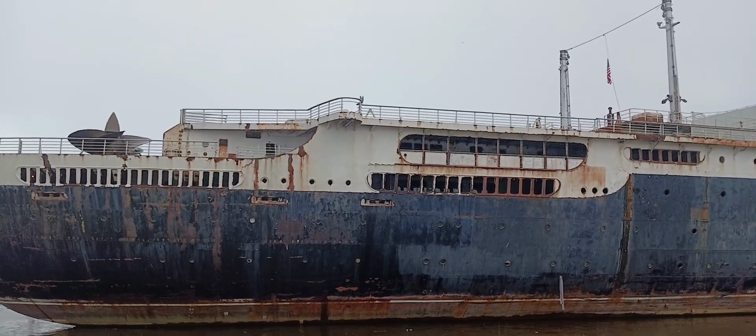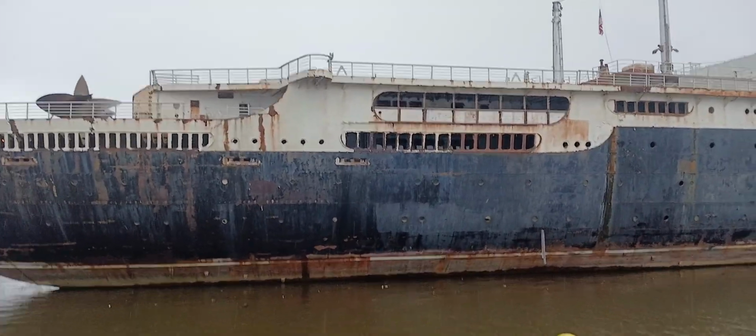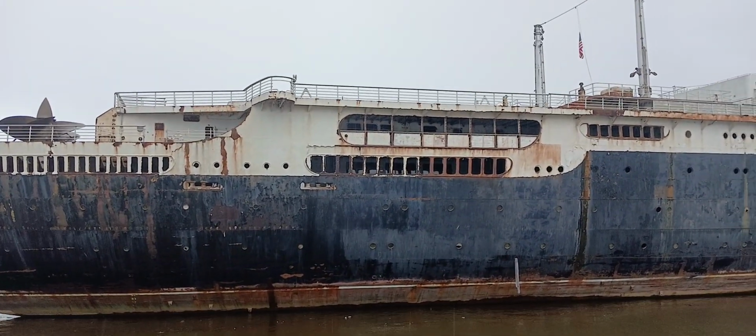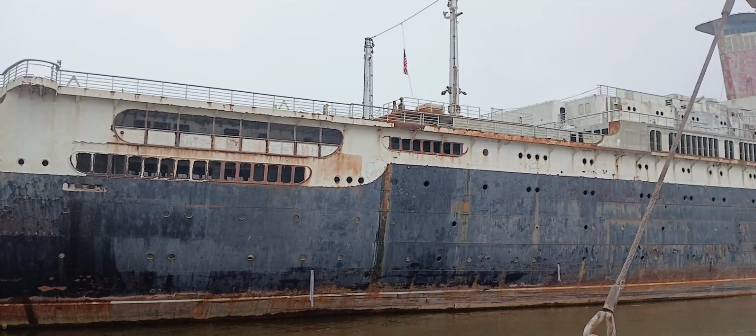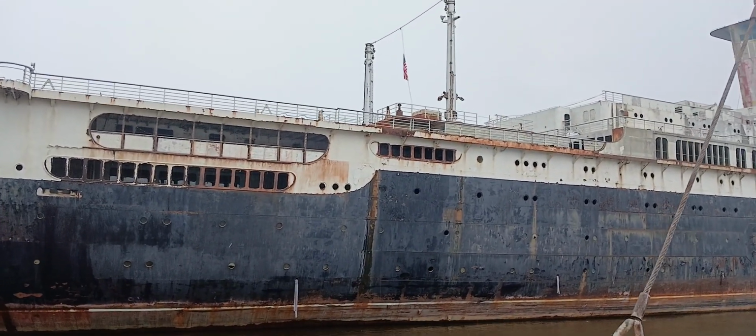Now, it's been here in Mobile since right before Mardi Gras this year, so the beginning of March is when it came in to Mobile. So they've been working on it, and as you can see, a lot of the portholes have been removed.